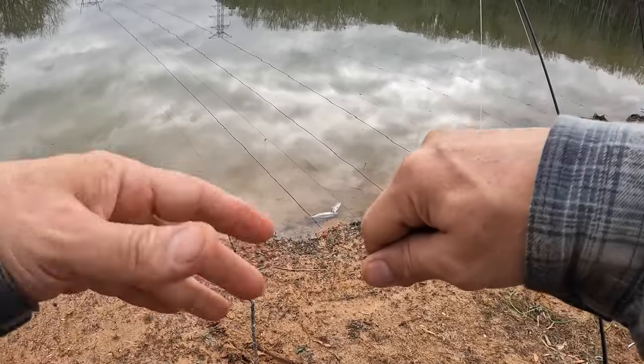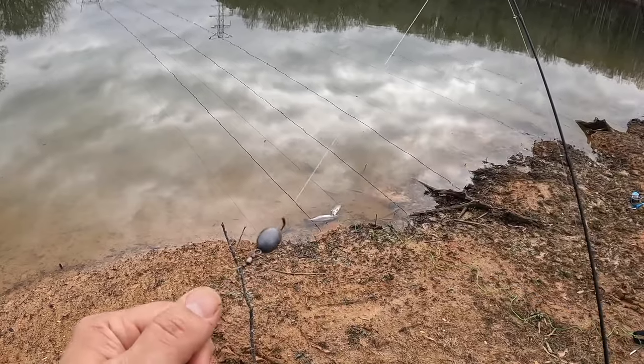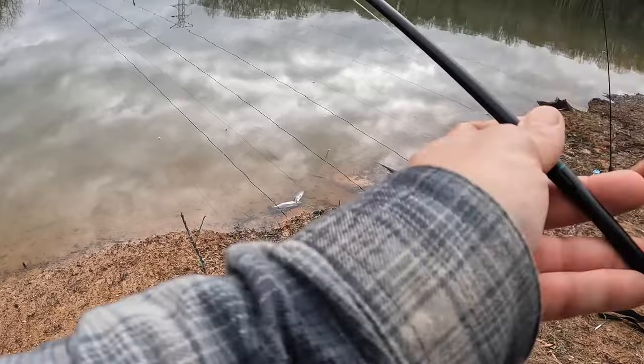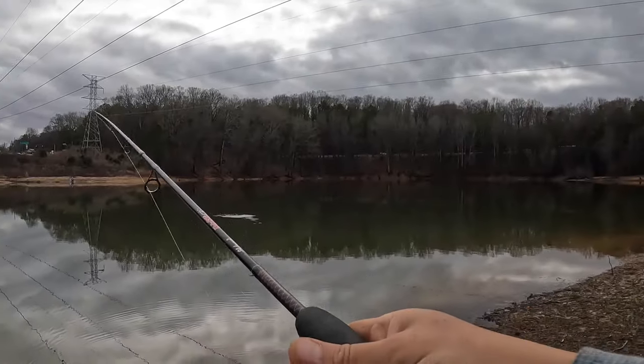You want to predict more or less where the fish are, which is impossible. So, you know, a length of leader, see if it works. You can always change it around, see if something else works. I'm gonna toss a little bit less far. There we go.